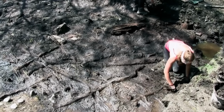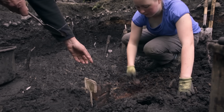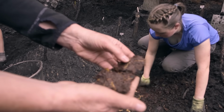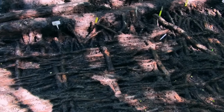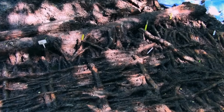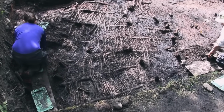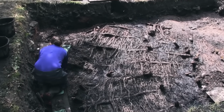They soon make a remarkable discovery. An intact floor made of woven rushes and withies. This is ancient matting. It looks like chipboard. It's so fresh. It's just layer upon layer of brush, sedges, reeds and things like this, which have just been compacted down. The discovery of the matting gives us an incredible opportunity to glimpse the skills of our ancient ancestors and their efforts to insulate their homes and make them cosy in these inhospitable conditions.